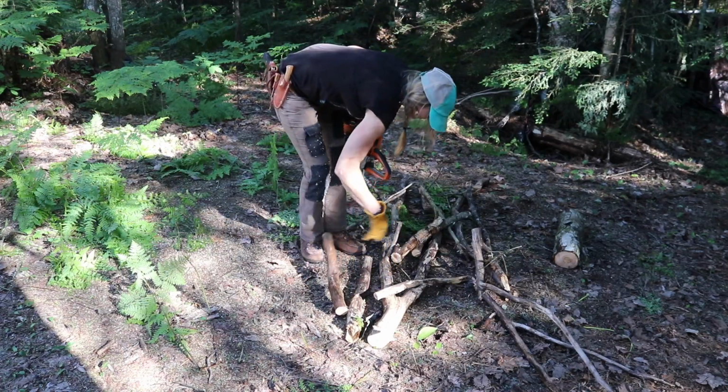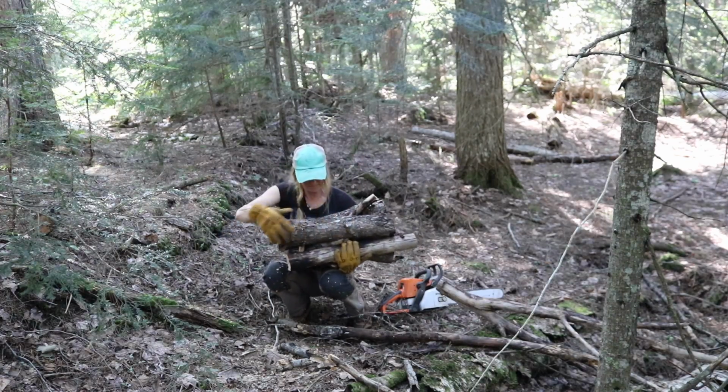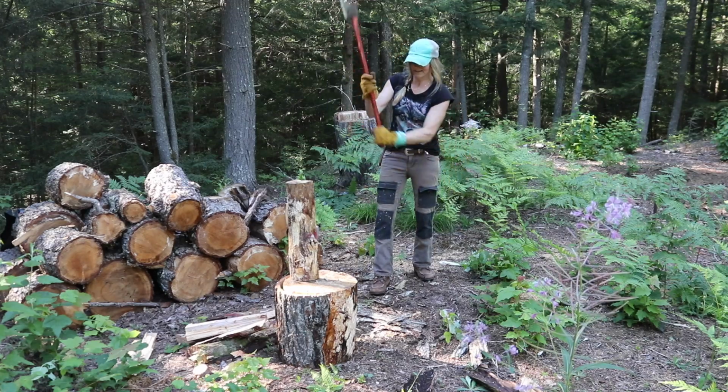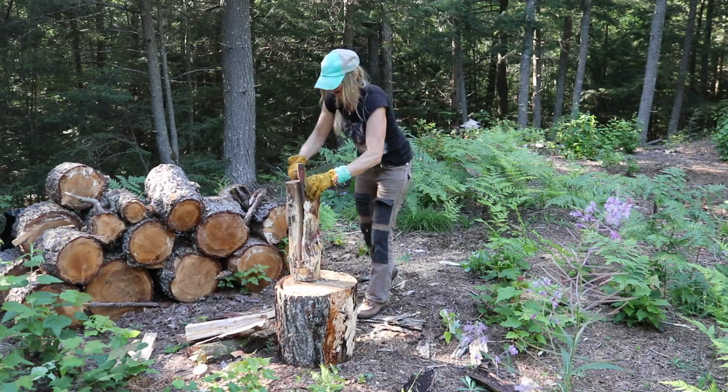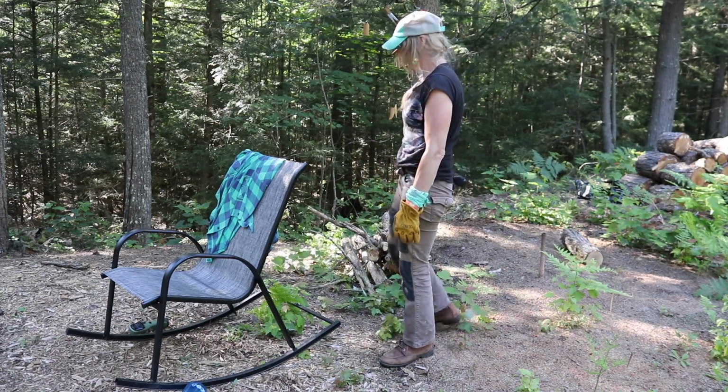Having an off-grid property is an absolutely wonderful thing. There's no end of things to keep you busy. There's always firewood. There's always land improvement. There's always something to do, especially when the piece of land is fairly new.